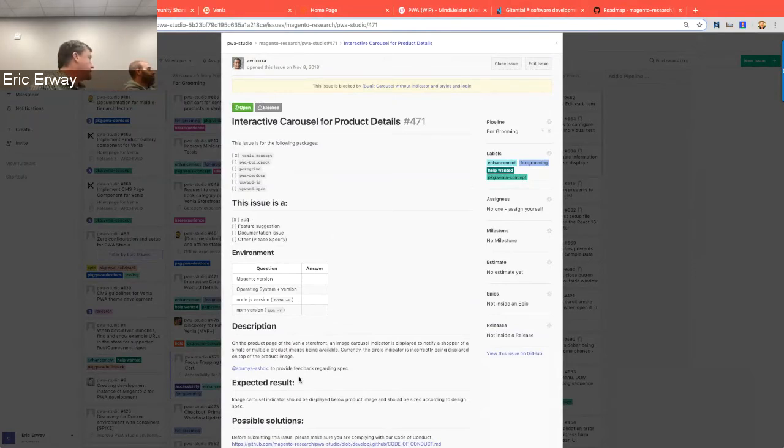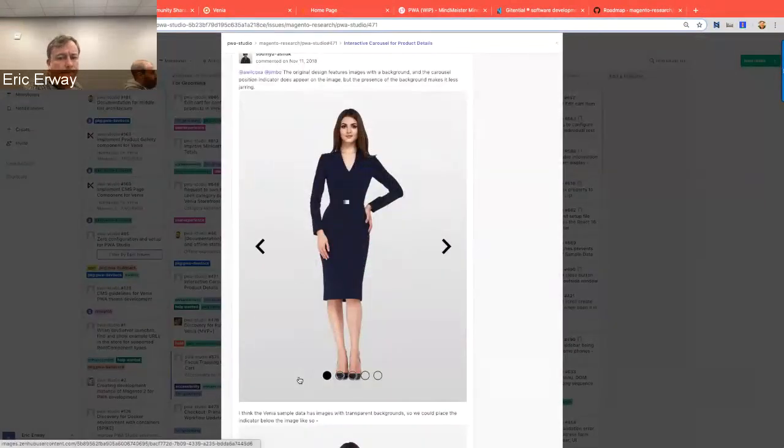This is literally the first discussion we're having on this. So, yes, Daniel, to answer your question, the design literally is just the shopper would use the arrows to move back and forth. So if we can start with that and then add the swipe later on as an enhancement, that's absolutely fine by me.